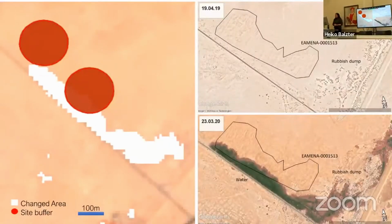Now, here's just another example of the kinds of results it produces. On the left, you can see the Sentinel-2 composite that is produced by the algorithm in Google Earth Engine, and then in white, the area where it detected change. Those are all the pixels where it said there's been a change between the two images. And you can see that it's highlighted the two sites in red that it identified. When we validate this with high-resolution imagery, we can see that what the detection has picked up on the right is this large area of runoff, this huge green puddle, which is flooding an abandoned medieval site.